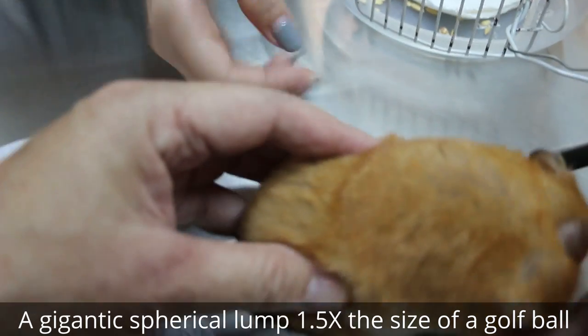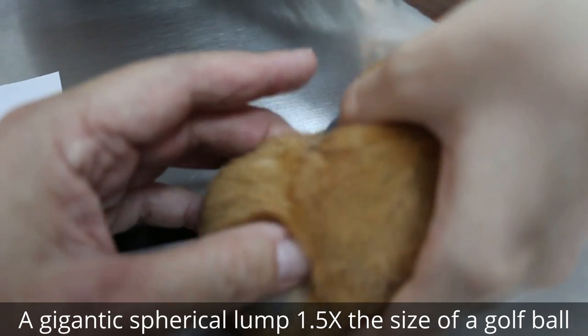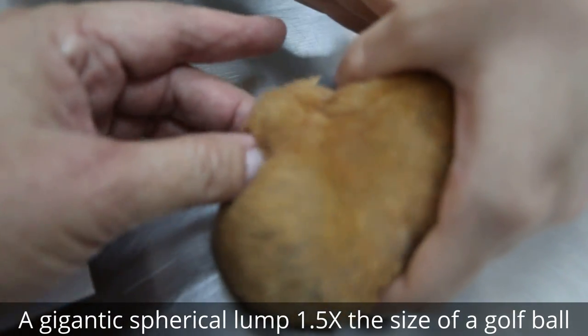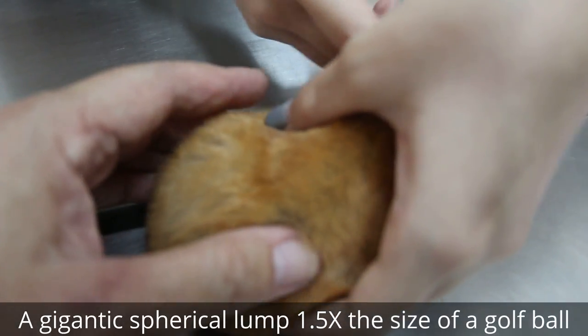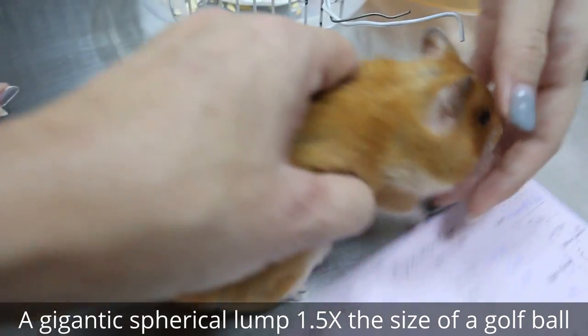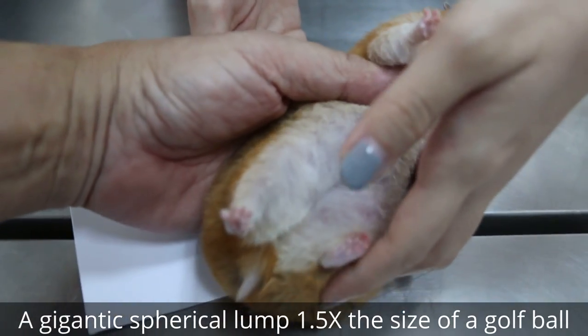Wait, hold on. Let's press first. You can pass motion? Yeah. Normal. 2 months. Are you sure it's 2 months? It doesn't bite, yeah? No. Quite a gentle one.